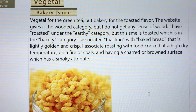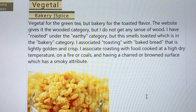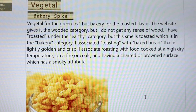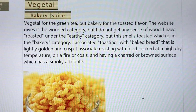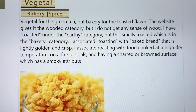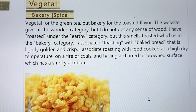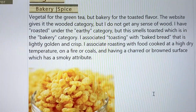And so I associate toasting with baked bread that is lightly golden and crisp. And then I associate roasting with food that's been cooked at high dry temperatures, such as on a fire or coals, of course the oven too, and having a charred or browned surface which has a smoky attribute. So that goes under the earthy category.